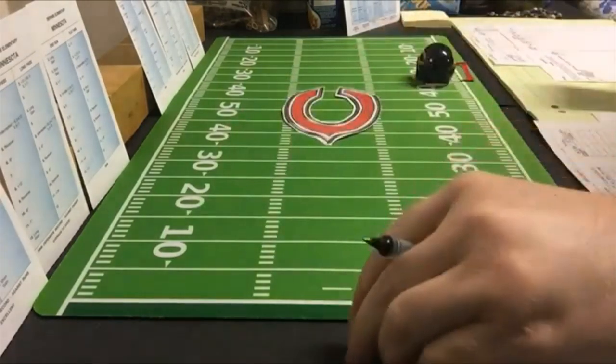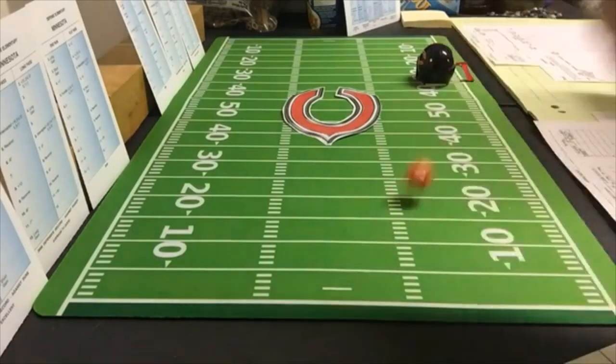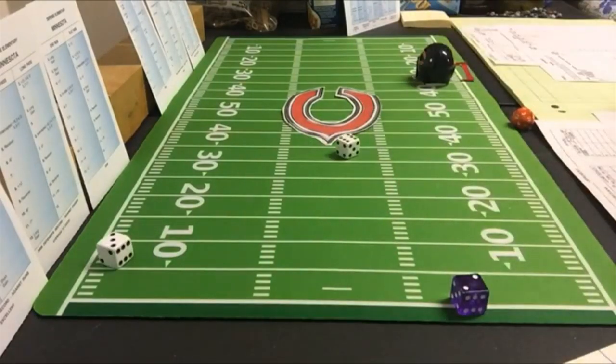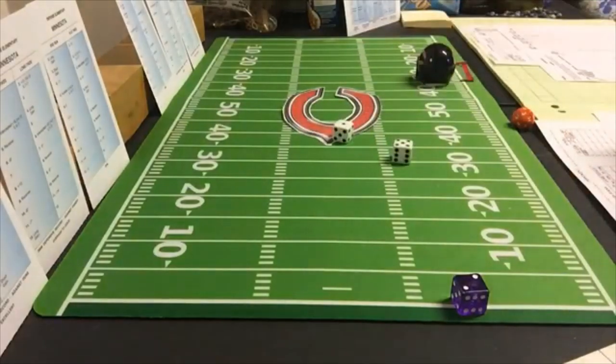And second and 6, we're going to go flat to the tight end. And they're looking for the pass. And that's a 9, which is to the tight end. And it's a receiver. It came up receiver. So we'll go find Olsen's card. Flat pass. When they're right, 6 is incomplete. This guy, does he catch anything? Man.